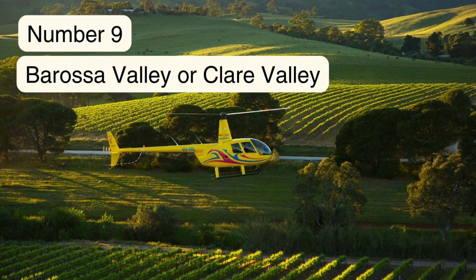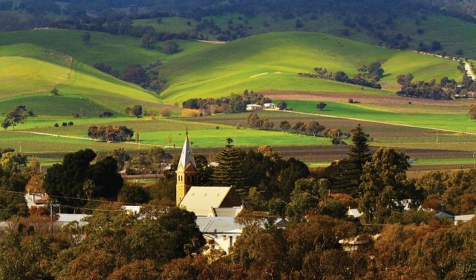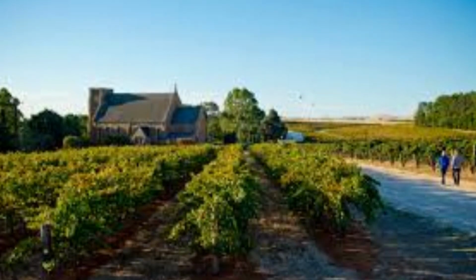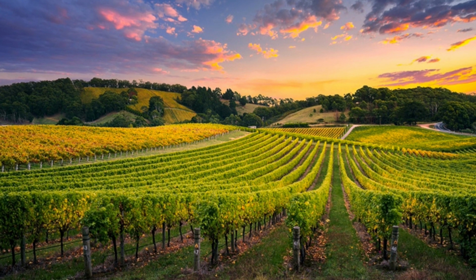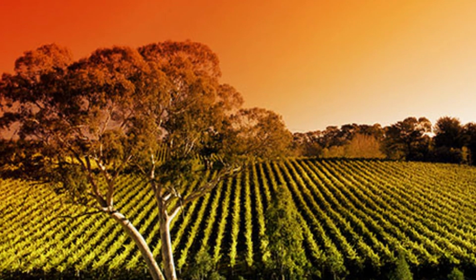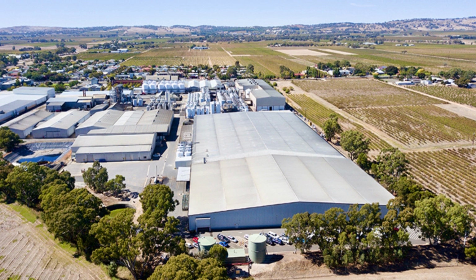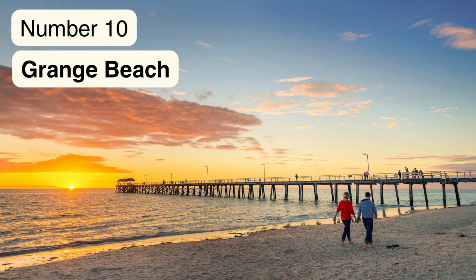Number 9. Barossa Valley or Clare Valley. Probably every adult's favorite place to visit near Adelaide is Penfolds wine blending class in Barossa Valley Cellar Door. Take advantage of this opportunity to learn from master winemakers about the processes and techniques behind tasting, crafting, and blending wine. Make your very own bottle of wine suited to your own tastes, and, as a reward for a day of learning, bring home your bottled creations to keep the fun going for days to come.